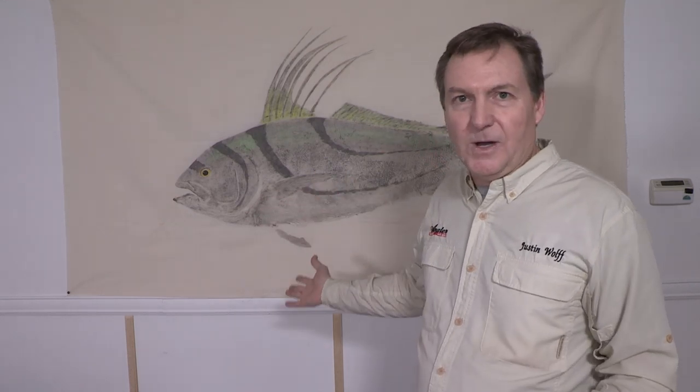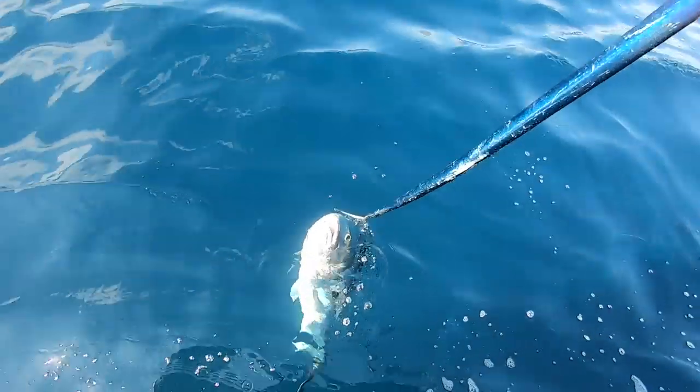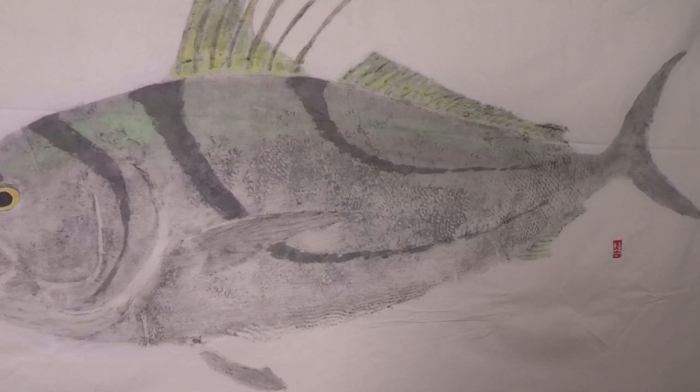It's just not right to kill a rooster fish for a print. This one we found floating dead in the water. Unfortunately, someone had hooked it with a J-hook probably, and it just didn't survive. So we pulled it out of the water and I decided to make a print out of it.